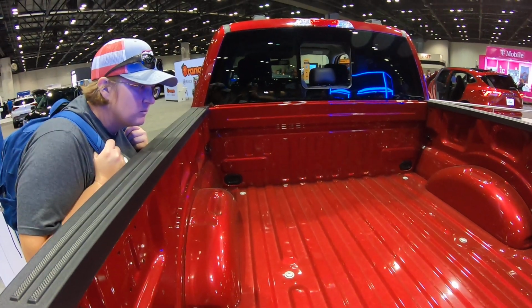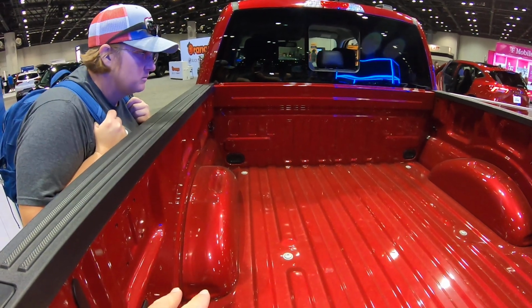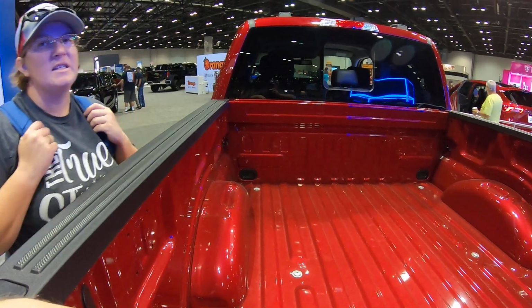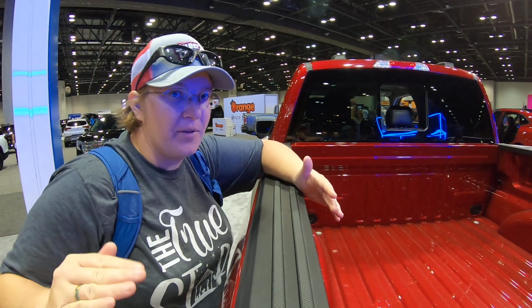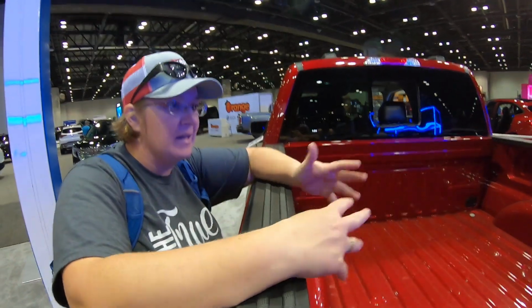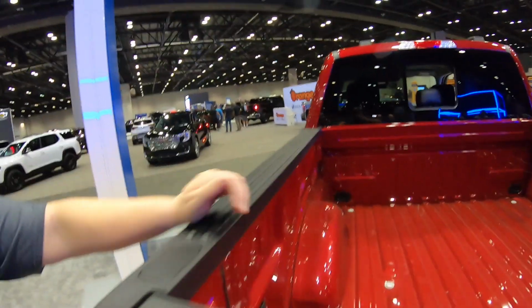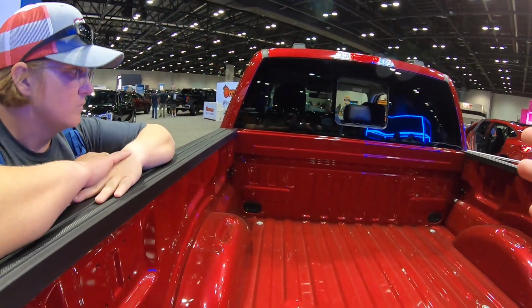But if you want the easy utility, being able to get in and out and see what's in your bed, it seems like Ram and Toyota have that down to a T. It would have been nice to show, but since so many beds are locked, and with how high up they are off the ground, it's difficult to get into the bed. If you do need to physically step on your tailgate and get in the bed, it's much more difficult. Now, obviously, Chevy has the one thing that they actually have the steps right here, whereas most others don't. So Chevy does have that feature, which most other manufacturers don't have currently.